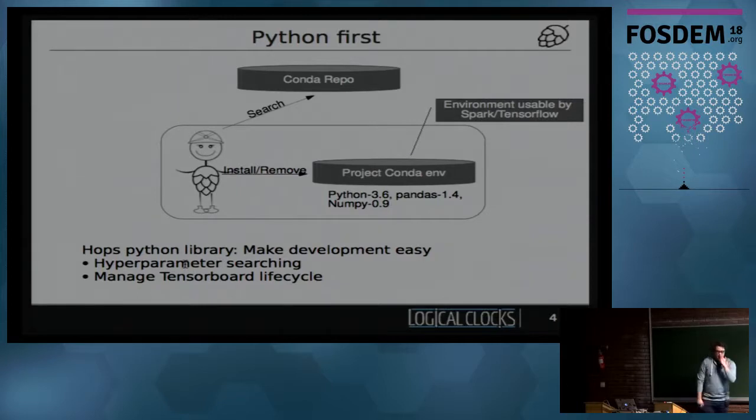So as I said, we want to provide deep learning solutions, and when it comes to deep learning, Python is basically the winner. We allow people to run deep learning on HopsHadoop by using conda repositories. Basically, each project has its own conda environment. Users can install on their project whatever libraries they want. And then they will be able to use those libraries from Spark and from TensorFlow, and we see that these two are quite connected.